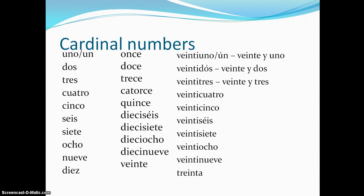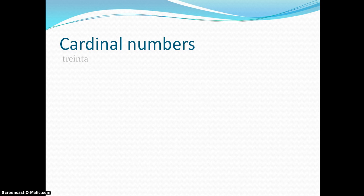Then from 30 onwards, it's slightly more simple. So we have treinta, and then if we want to do any other number, we put y and then another number. So 31, treinta y uno, 32, treinta y dos, 35, treinta y cinco. So let's go through the tens then. Cuarenta, and these all do the same thing. Cuarenta y, and then another number, whatever you want.